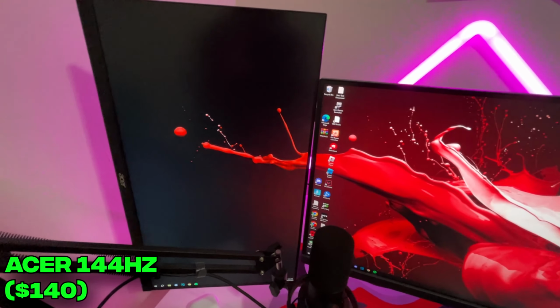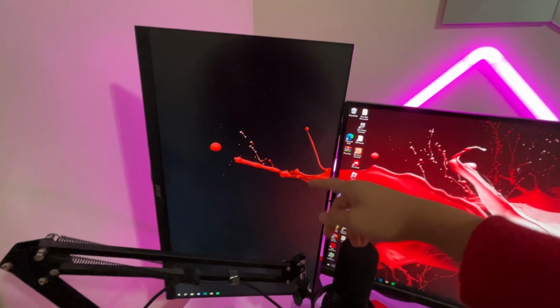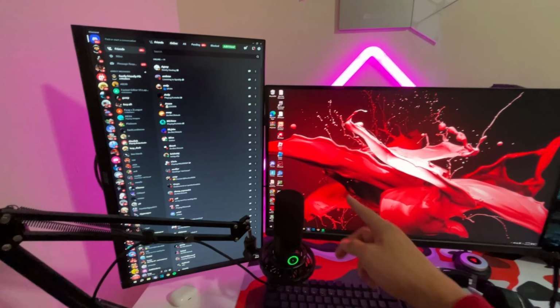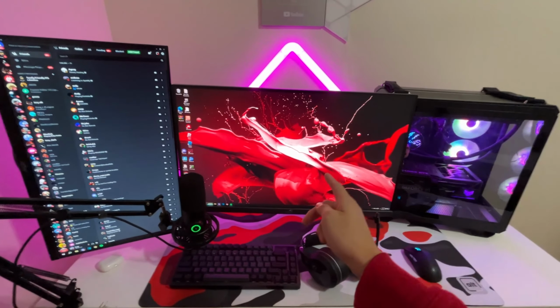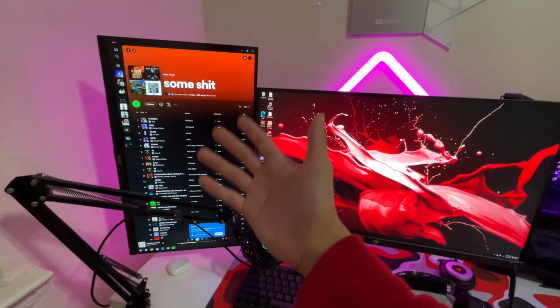Now my second monitor is an Acer monitor. It's a pretty cheap monitor, coming in at only around $140. But basically I just use this for only a few things. The first thing is Discord. So if I'm just playing games, I'm just gonna have Discord open right here just to see if anyone messages me. But what I mainly use it for, which honestly sounds really useless, is just having Spotify open.